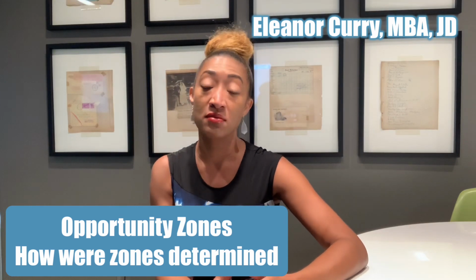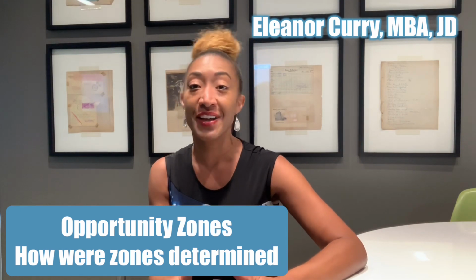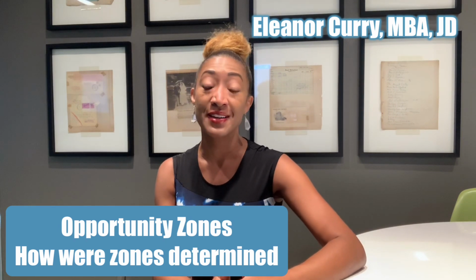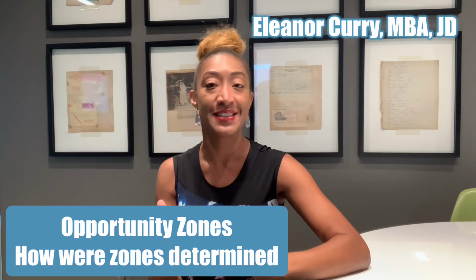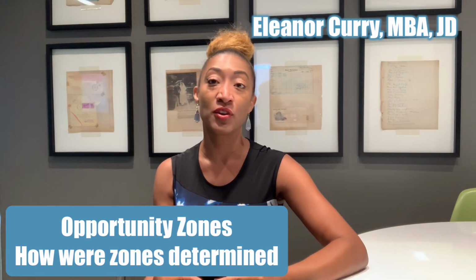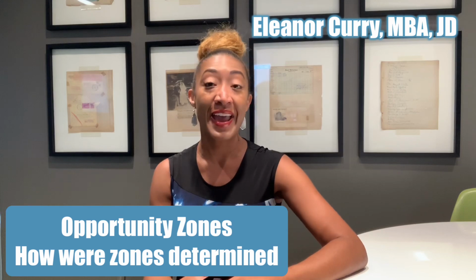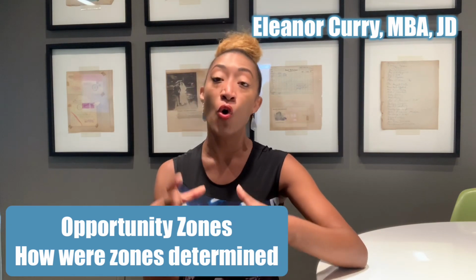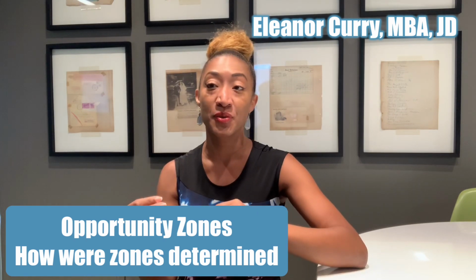So when it comes to the zones, they are literally all over the country, and they may be in some places that surprise you. They're not always in areas that you think of as economically disadvantaged. That's because there's certain criteria that they're looking at in order to designate an opportunity zone, and that means that they're looking at the requirement of that particular area, or that it is in proximity to a certain area.